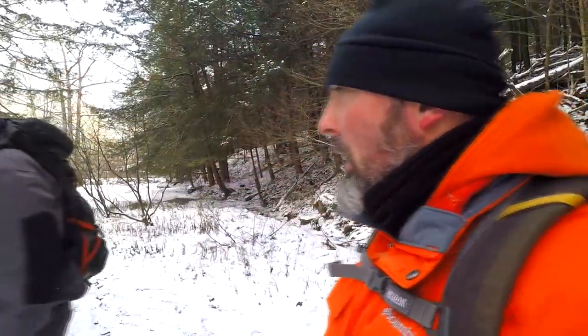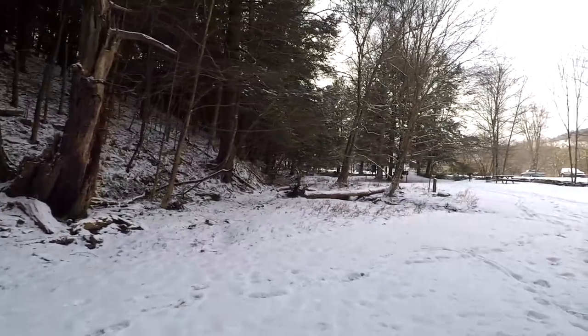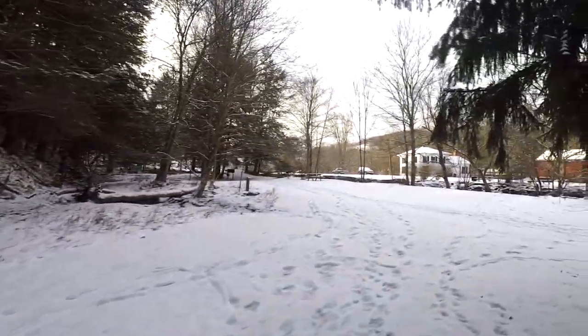It's probably a good idea to not step through the ice when you're doing it. A little tip for you. Yeah, just a little bit wet. Luckily, the boot didn't leak. And the car's right there, so I'm not too concerned.